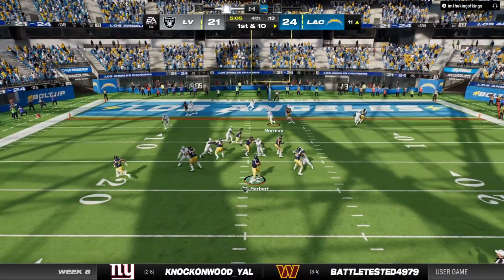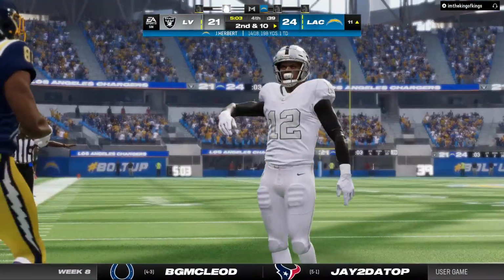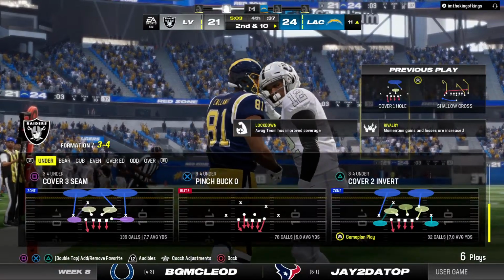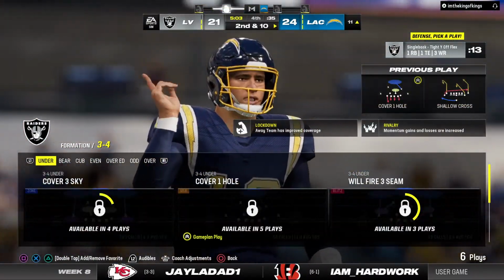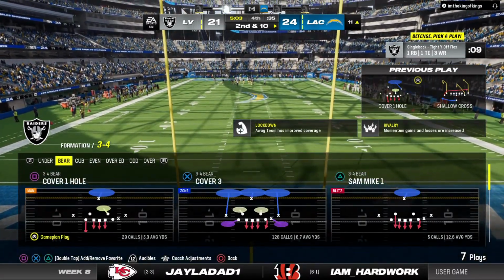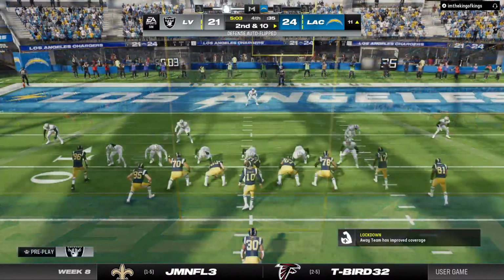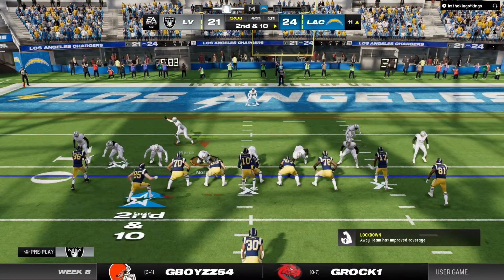Herbert setting up to throw on 1st down. Toward the end zone, but that's going to wind up incomplete. Certainly looked like someone was very confident in his ability to fit that one in. I would say he was overconfident because there wasn't a whole lot of separation there. Had that one covered pretty well downfield and knocked it away. Here's 2nd and 10.